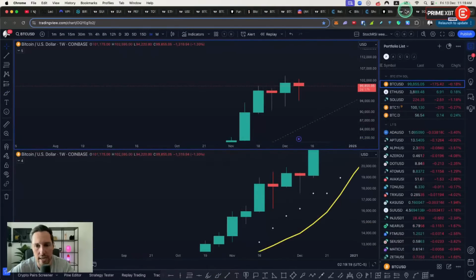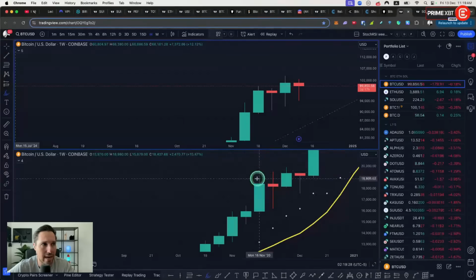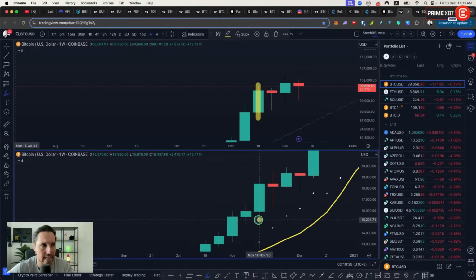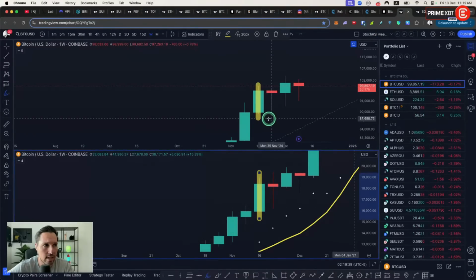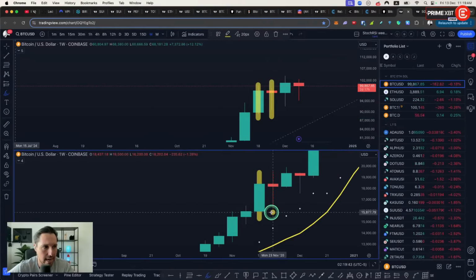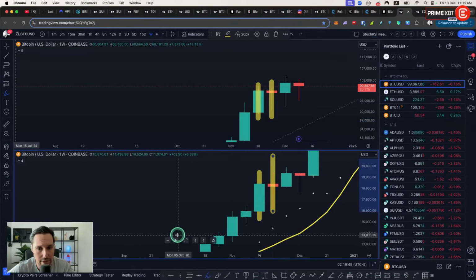Now, what I found incredibly interesting was I was having a look at the current price action over here and the candlesticks that we're currently printing. So if we just grab our highlighter tool over here and we line up the timing as well, very, very similar, right? The 18th of November was that weekly candle over there. If you look back in 2020, this was the weekly candle on the 16th of November. And then you look at the weekly candle on the 25th of November this year. And then you look at 2020, 23rd of November, the weekly candle over there.